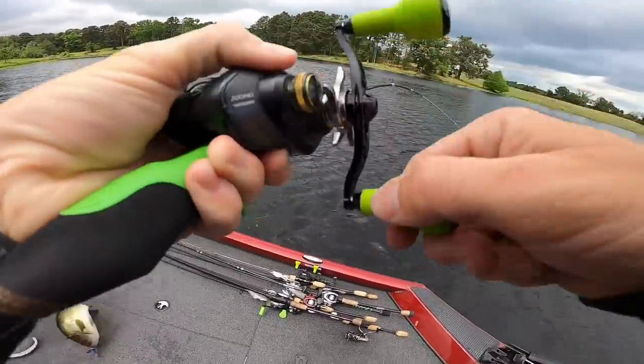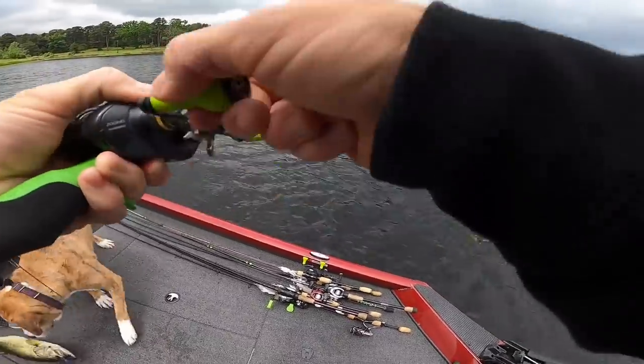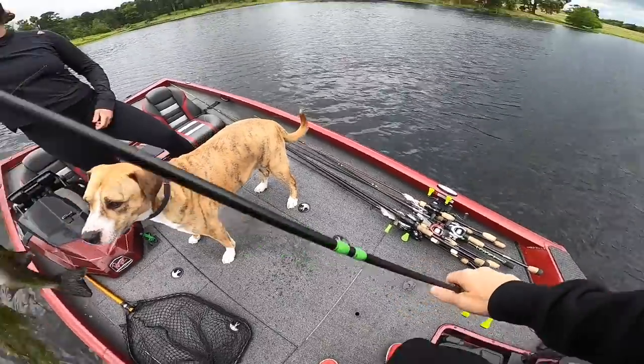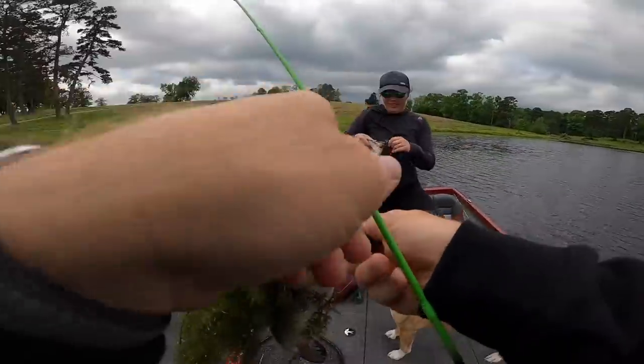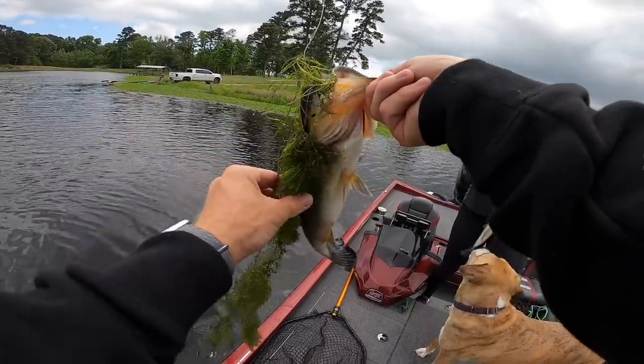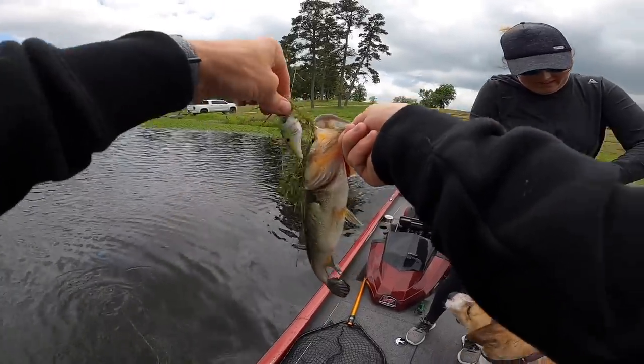Come on. Should work. I've got either grass or a bass. I've got both. Spot lock for a second because it's getting windy on us, y'all. It had been a moment since we got our last bite. We were way up in the corner over there, throwing a mixture of what's been hitting all day, crankbait and Texas rig. And there's two more fish in the boat for you guys.